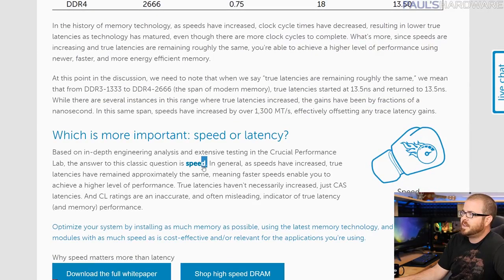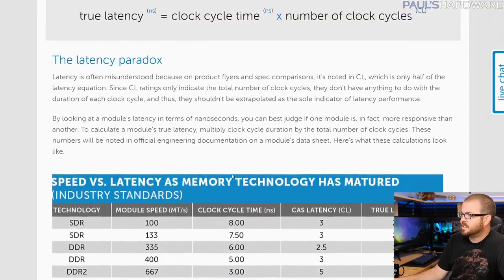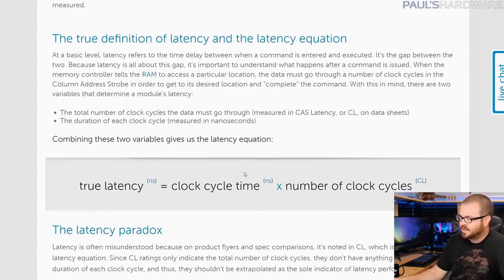So the end answer here from Crucial, and I tend to agree with them, is that speed is the more important thing. Don't necessarily look at CAS latency and be like, oh, this has CAS latency 14, I should definitely get that over the CAS latency 16 kit or something like that. Speed is going to be the first thing you look at. If speed is the same, then yes, a lower CAS latency will mean a little bit faster memory.